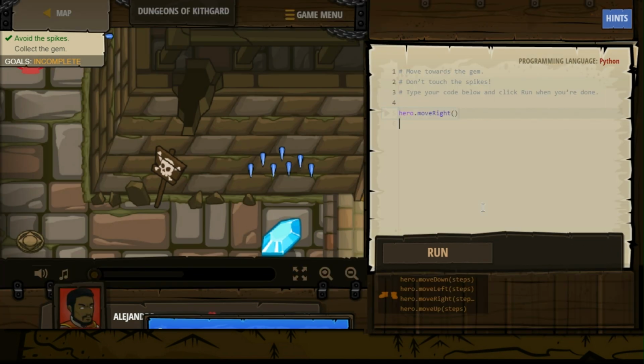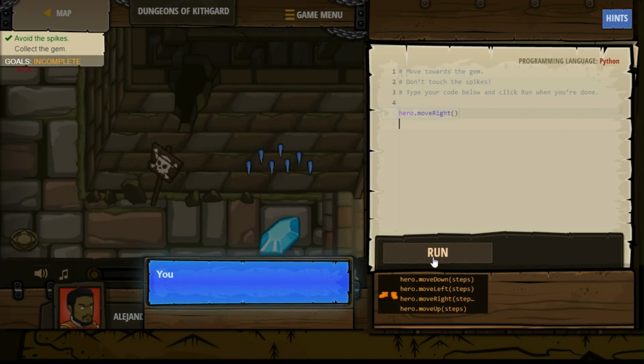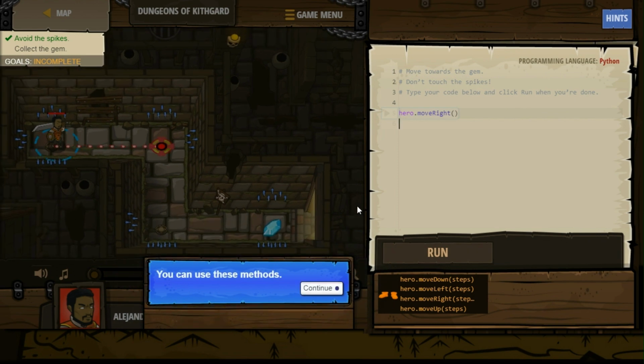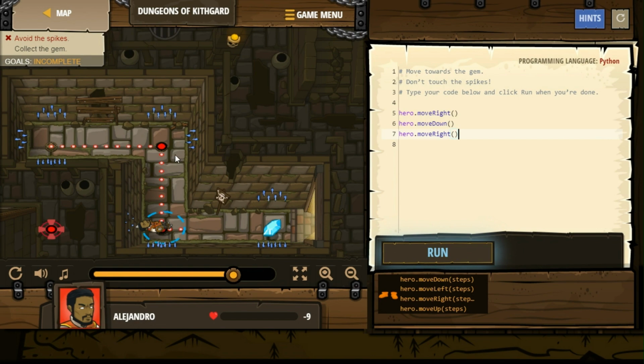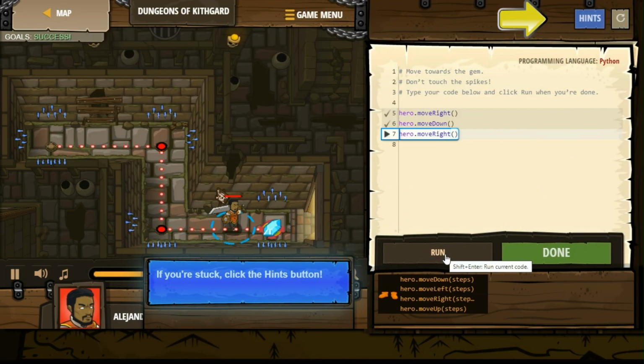Not a problem. Grab the treasure. You can use these methods. If you're stuck, click the hints button.